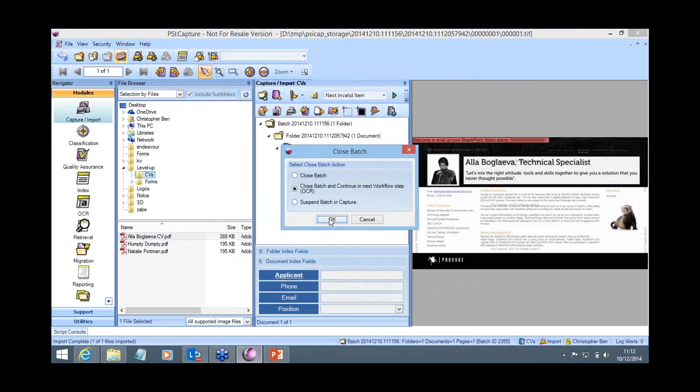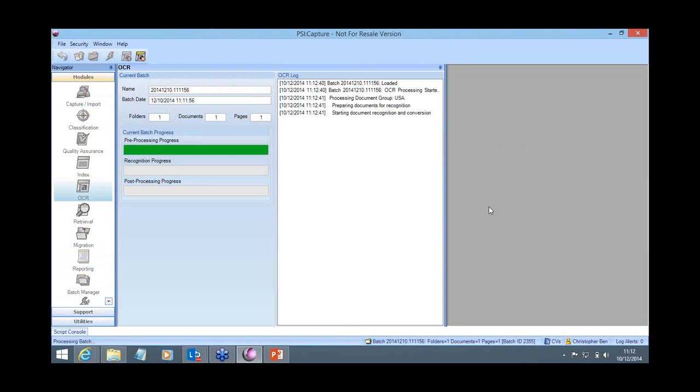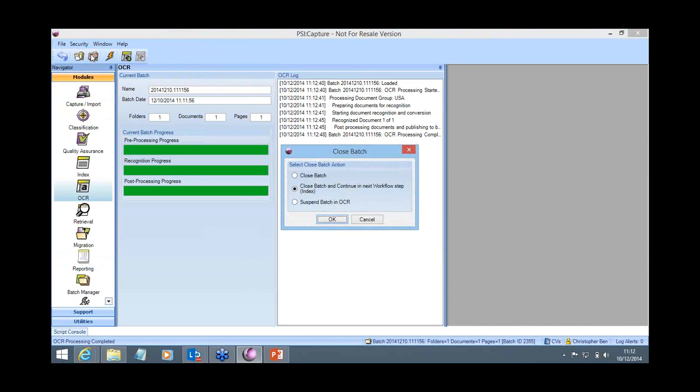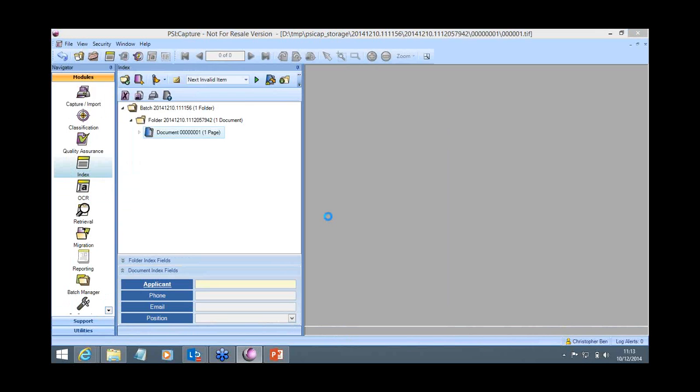If I move to the next one, what it's now going to do is parse that document, and it's going to perform optical character recognition on it to extract out all the text that it can. Okay, we're done. It is actually kind of boring when you're running this manually because all this stuff usually happens in the background. Now that we've OCR'd it, we're going to index it.